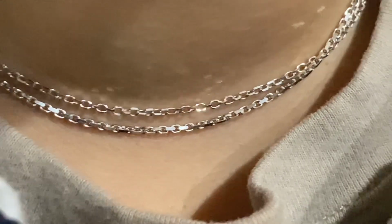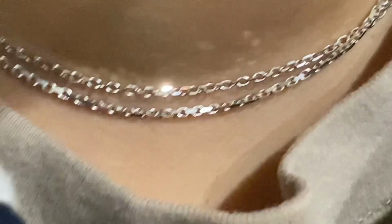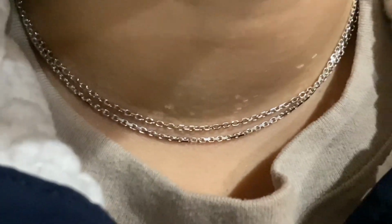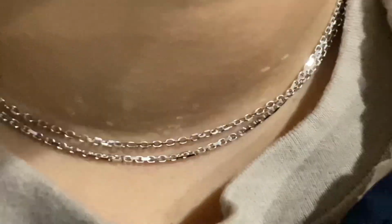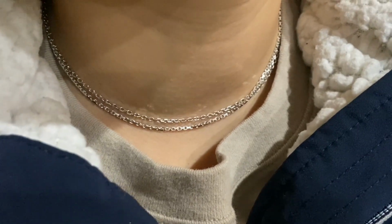Rolo chain up top and the Heavy Link at the bottom. Pretty close, you can't tell, but the first thing you can tell is pretty badass. Both 14-inch chokers on my wife. It looks awesome. Good chain, 1.5.